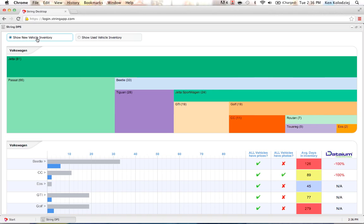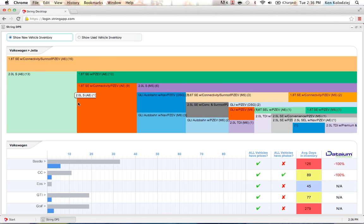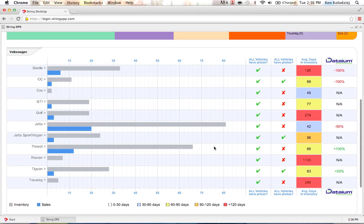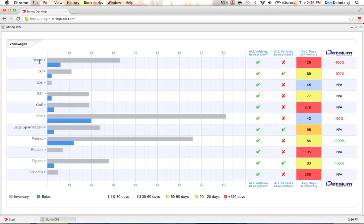Okay, now we're looking at the new inventory. We have a very visual view of what we have in stock right now, what's on the lot, ability to drill into the trim level so you can see exactly what you have. Nice attractive drill down, better than certainly an eye chart that's coming out of a DMS. And the same data is represented here in a vertical fashion. So we've got what we have on a lot versus what we sold in the previous period.